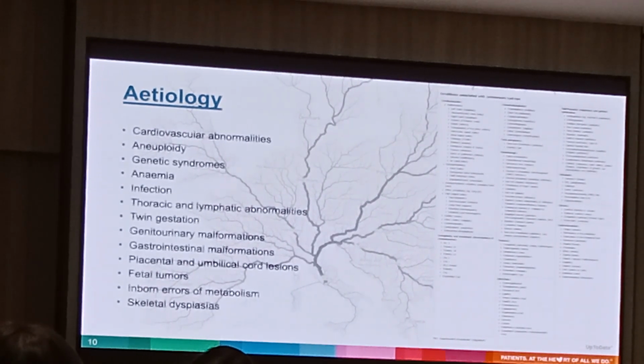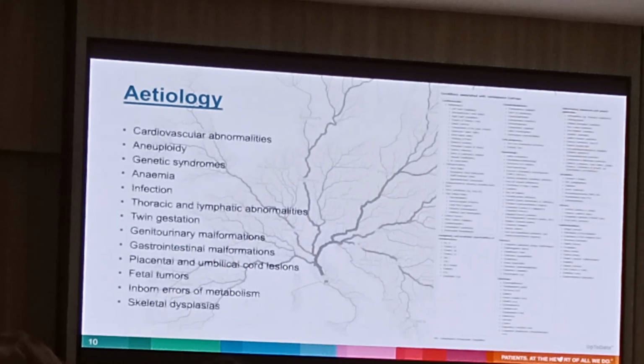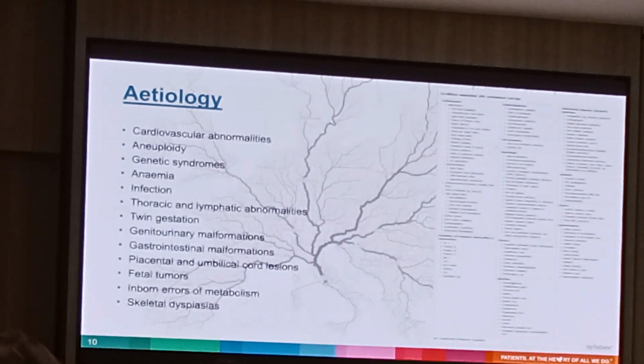So you can see a list of all the different conditions on the right that I purposely made a bit small because I don't expect you guys to remember, but it's just important to note that fetal hydrops is a common endpoint of many, many different conditions. So it is not a single disease, it's actually a manifestation of many different diseases. And that, of course, makes management, testing and prognostication for this condition extremely challenging.